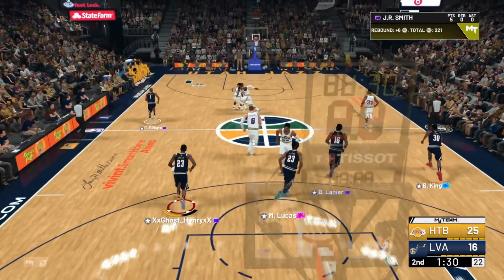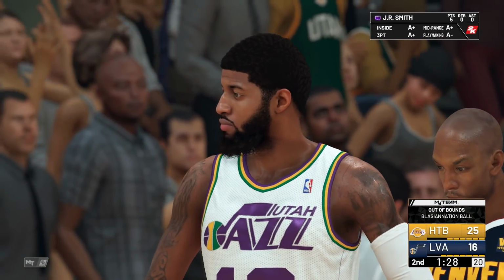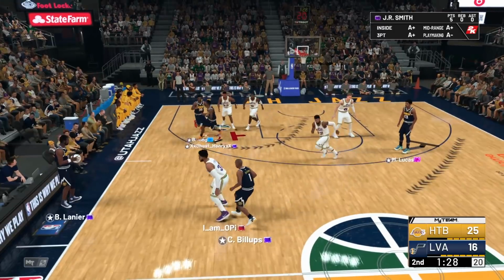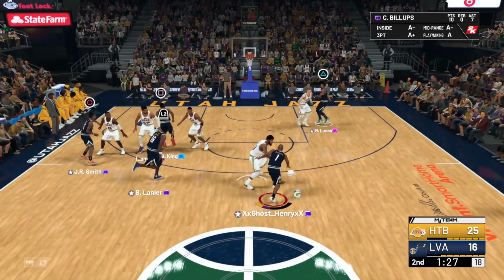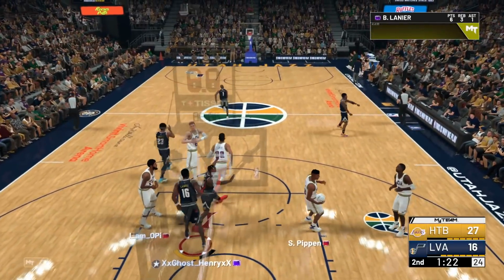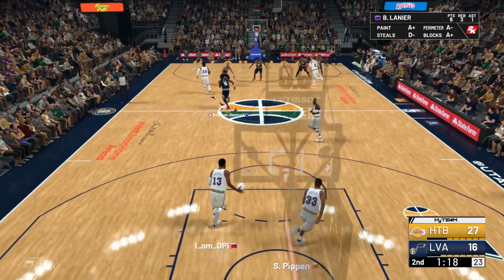Give me that ball, boy. Going to JR. Straight to Chauncey. Oh, that would have been a crazy in-transition play. But guys, this Billups can seriously defend. That's what I'm going to say right now. Going here. Going back to JR. JR straight to Billups. Billups driving through. I see Lanier inside going up. Putting it down. Again, our boy Billups is making plays. This card isn't much of a scorer, but he is good at finding looks.